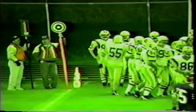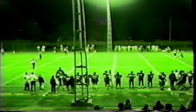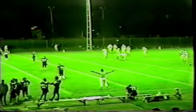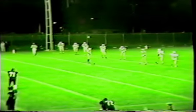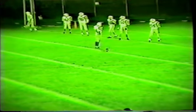Got to give Chisholm some credit here. Esko's got some tall guys out there. Back to return. And I do believe we're getting some fog settling in. Looks like kind of a little hazy fog coming in or something.